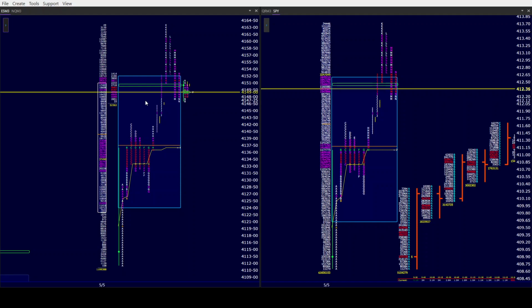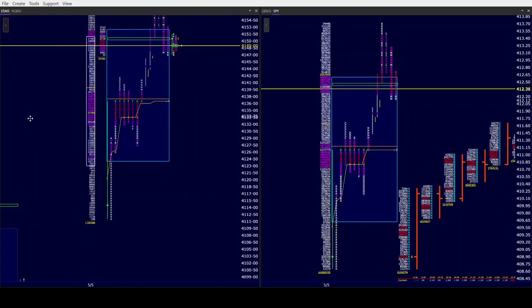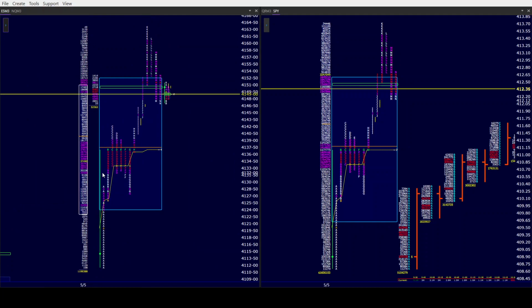I made 7 points in A to go fill the single prints from Wednesday. I made 5.5 points in B with the one-time framing up. I made 6 points in C when we were going to pop the top and take out the IB high. I mean, on our checklist sheet, the buyers had everything early. In D period, I made 8 points.